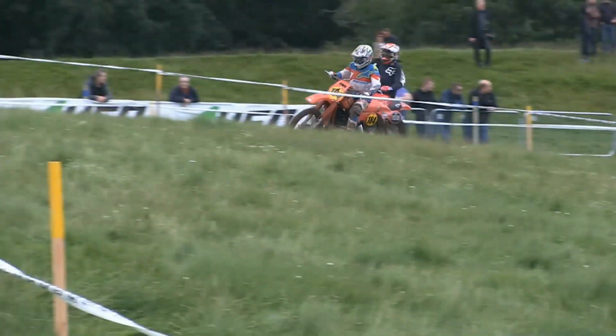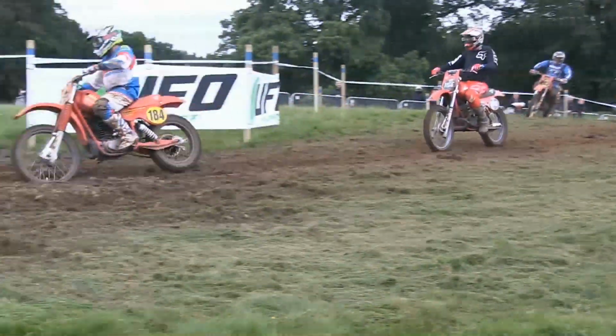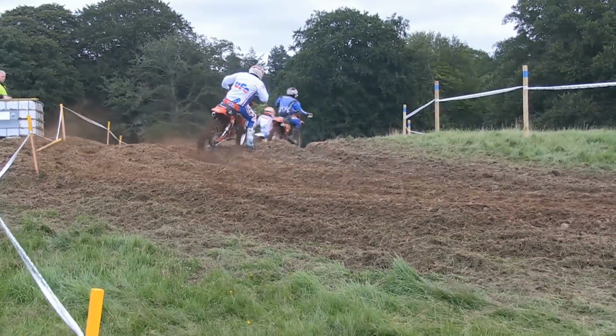Now just coming towards us, number 184, that's Benjamin Hughes from Nantwich. Just making the turn there. Ian Clark once again going through.